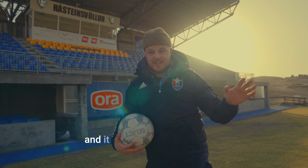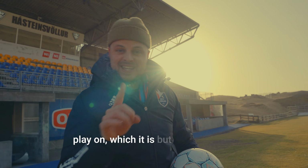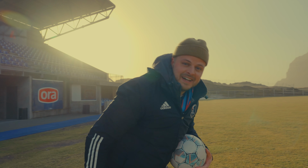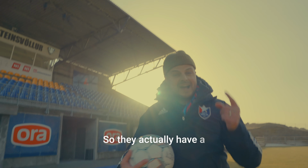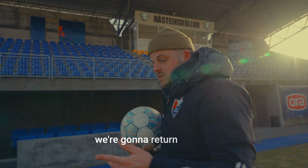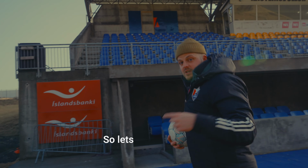So as beautiful as this all is, and it looks like so much fun to play, which it is, but not right now. Do you hear that? So they actually have a thing called a football house. They told us to come check it out. They let us borrow this ball, so we're gonna return the ball before we head out. So let's go check it out.